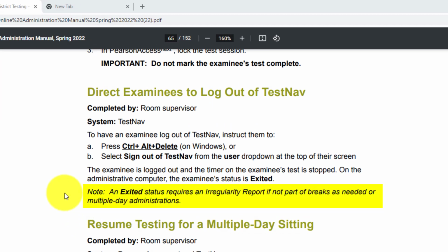All right, now look at the note right here. It says, note, an exited status requires an irregularity report if not part of breaks as needed or multiple day administrations. Remember, we're doing multiple day administration here. So even though the student is listed as exited, you do not do an irregularity report. Only do an irregularity report if you see the word exited and it's single day testing. So for multiple day sittings, whenever an examinee logs out of TestNav after the first test, it becomes exited. Do not do an irregularity report for that.